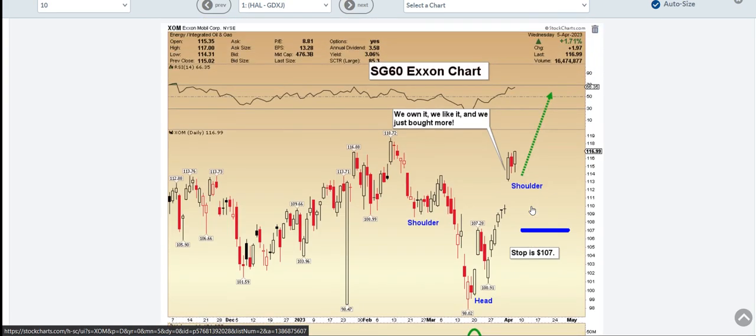Now, let's move into the oil space. This is a sector we reloaded the longs in just over about a week ago, just prior to the big explosion in oil price that took place on Monday. The Saudis said we're going to cut back production. That popped the price, and that's good, of course, for the earnings for the oil companies. They'll use the same amount of crude oil, but they're going to make more margin because price is higher.